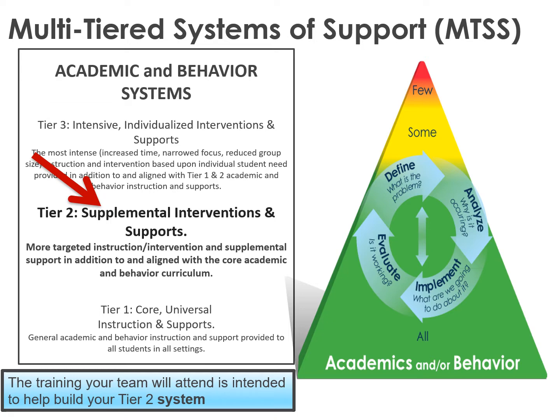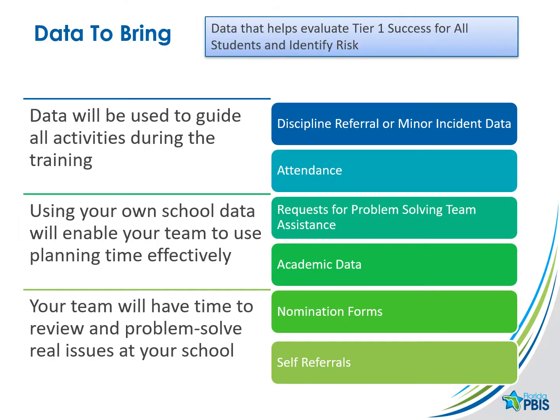Even students who receive Tier 3 support still receive Tier 2 and Tier 1 as part of that intensification of a multi-tiered system. But the focus will be on development of that Tier 2 piece of the continuum. You'll have an opportunity to hear about and learn about best practices as part of setting up that system. Some of those practices will be modeled and tools will be provided for your team. You will also have a time with your team to plan or apply some of the things that you're learning to your own Tier 2 system during training.